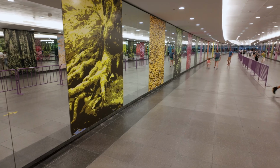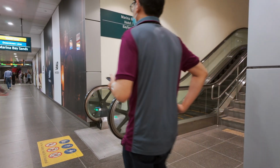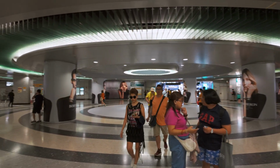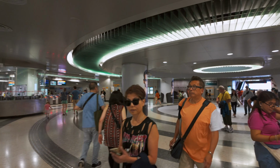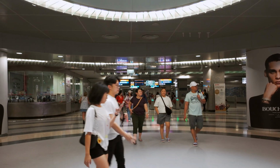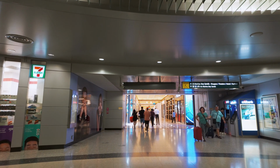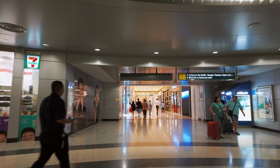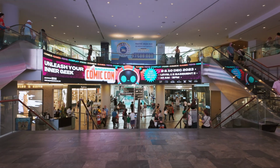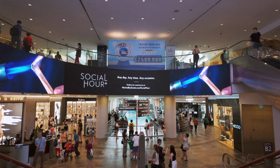you can see here. And this was super clean with regular stop-off points and access up to the ground via escalators. Eventually it got to this large circular space which seemed to give directions to either a railway station or directly into the shops and the hotel. So I followed through and went down into the shops of Marina Bay Sands.